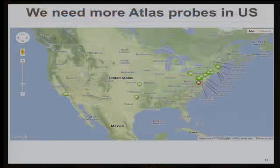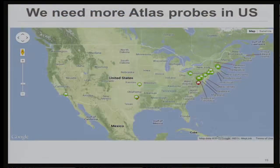All right, a general note is that we need more Atlas probes in the US. It's heavily Europe-centric. I guess because RIPE started it, they have a ton of nodes there. But when you look at the US, this is one of the largest US networks, and you can see that it's very East Coast-centric. The problem with this sort of deployment is that, especially for networks like us that rely on anycast, we need to be able to see the performance from around the country, not just East Coast heavy.